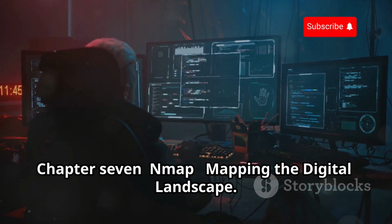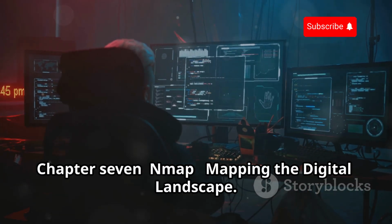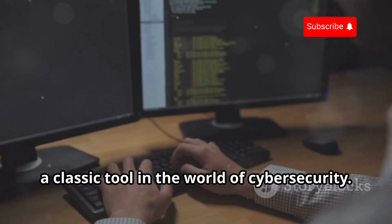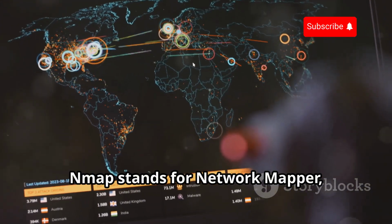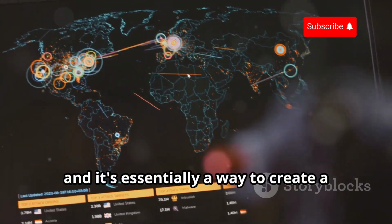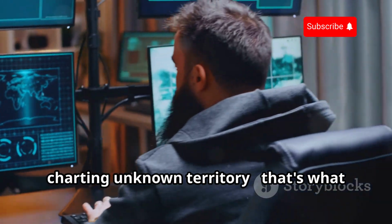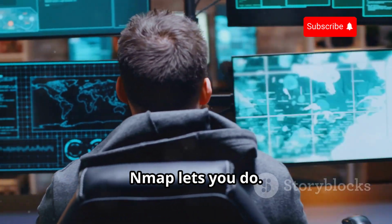Chapter 7, Nmap, mapping the digital landscape. Finally, let's talk about Nmap, a classic tool in the world of cybersecurity. Nmap stands for Network Mapper, and it's essentially a way to create a map of a network. Imagine you're a digital explorer charting unknown territory. That's what Nmap lets you do.